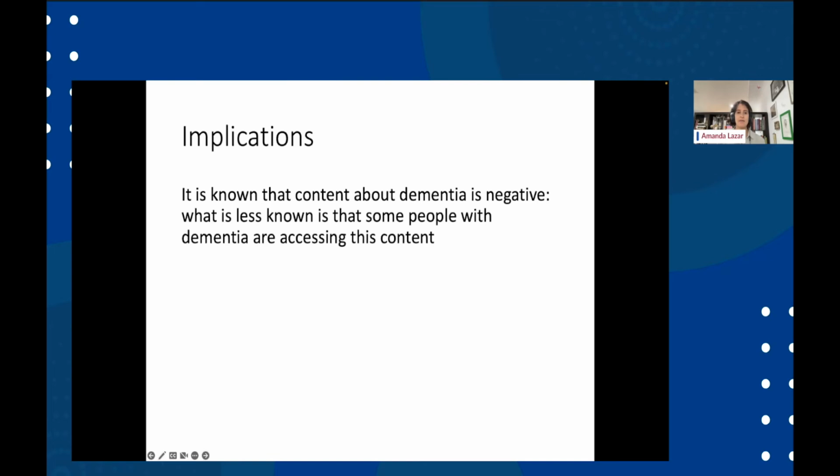So what do we get from this? Well, we know that content about dementia is negative. There have been many researchers who write about using approaches like discourse analysis, right? The ways that dementia information is very negative. For example, there's one really interesting study that talks about how dementia is almost talked about as a non-human condition, like a zombie, where people are losing their self. So it is intense the way that dementia content is spoken about.